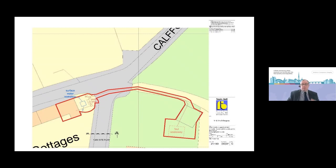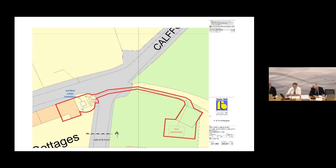Thank you, Mr. Williamson. Can I ask, do members have any questions for officers? As there are no questions for officers, can we agree the report? Therefore, planning permission is granted. Thank you.